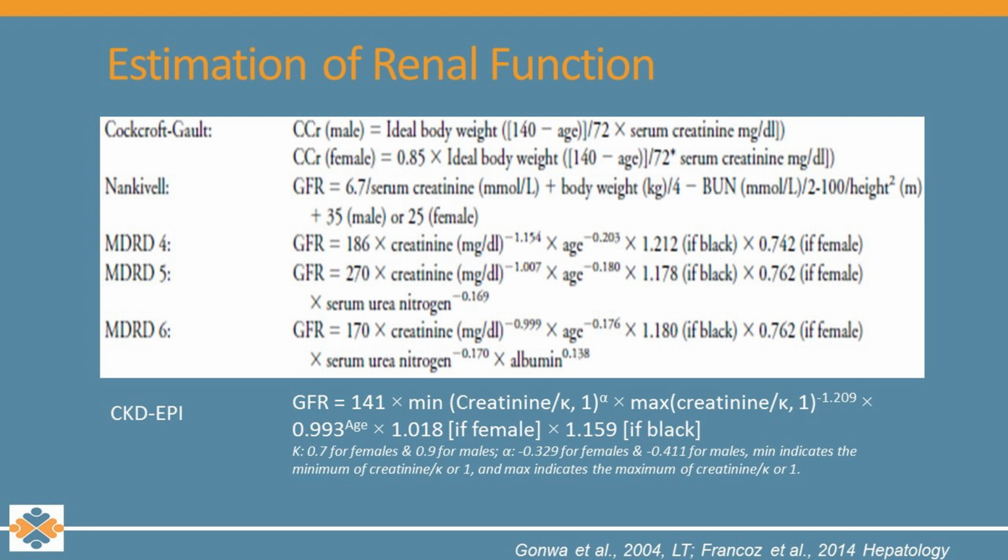The other way of estimating renal function is using equations like Cockcroft-Gault, Nankivell, MDRD equations 4, 5, and 6, and the newest equation is CKD-EPI. As you can see, all of these equations are creatinine-based. Some of them have body weight included in them. MDRD and CKD-EPI also have gender as well as race included in them.